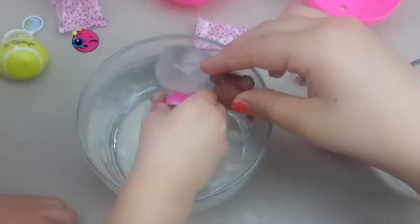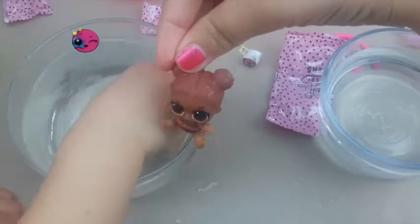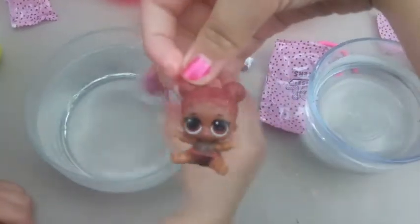Oh. Look how cute she is. Her hair turns a little dark pink. No. Oh, the color change.